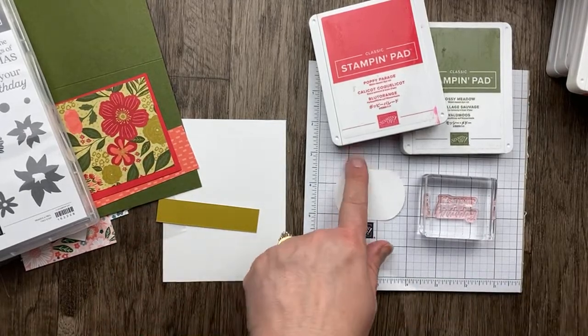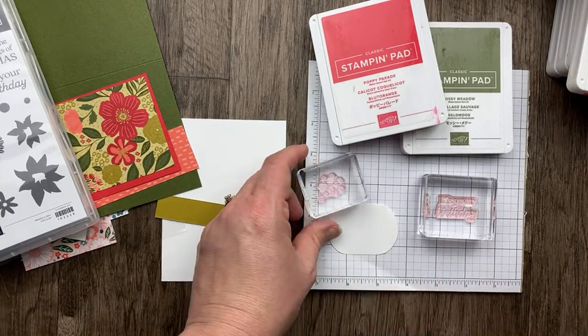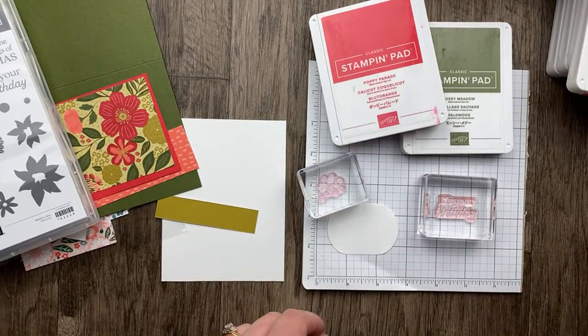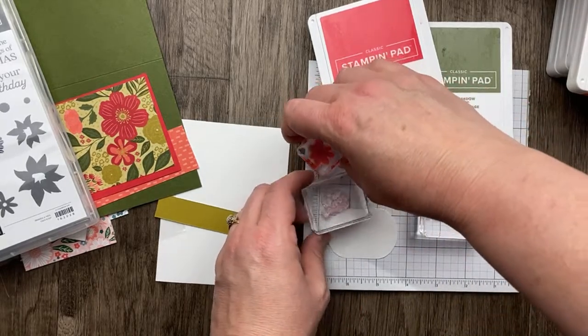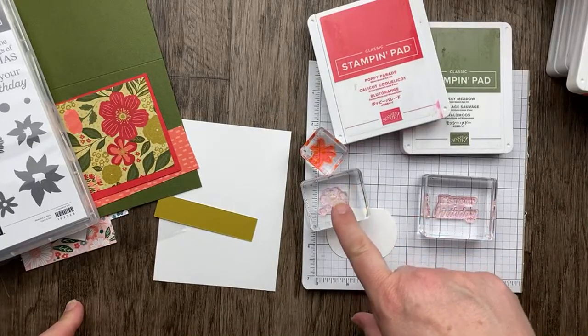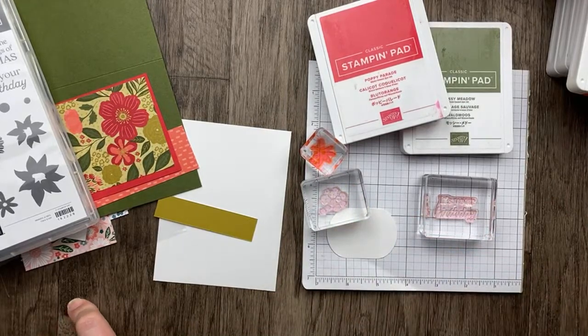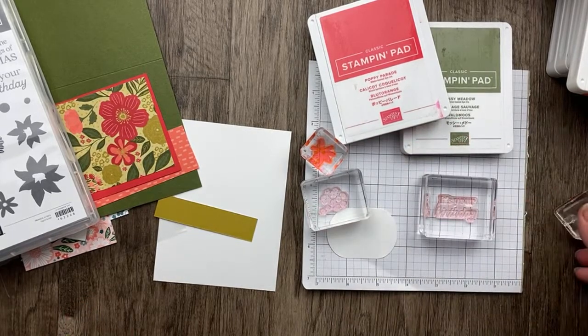And then the other flowers, I'm going to do, I think, these little flowers and maybe this one. And I'm thinking of Calypso Coral and Wild Wheat, perhaps. And then we probably need some leaves, and that's going to be in the Mossy Meadow.